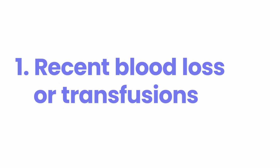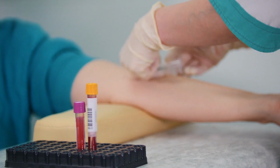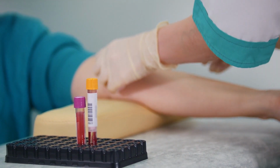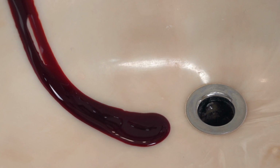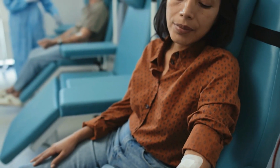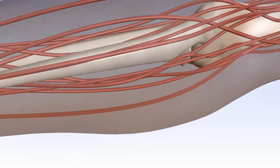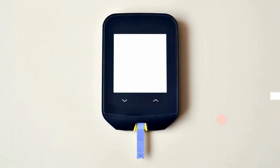Number 1. Recent blood loss or transfusions. Your A1C test measures average blood sugar over the past few months by looking at hemoglobin in your red blood cells. But if you've recently lost a significant amount of blood or received a transfusion, this can throw off your results. When you lose blood, your body quickly makes new red blood cells, which haven't been exposed to sugar for as long. This can lead to a falsely low A1C reading.